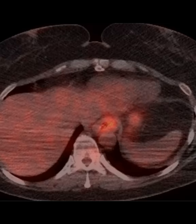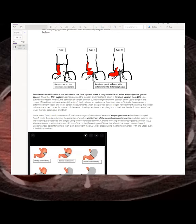there's a classification system. Let me see if I can share my screen. Okay, here it is. In our GI note, they said it was a Siewert type three. So I looked it up because I didn't know what the Siewert classification was for esophageal gastric cancer. There are three types. Type one is felt to be an esophageal cancer, arising from Barrett's, for example, and that extends into the cardia. Type two and three are gastric cancers that extend into the distal esophagus.